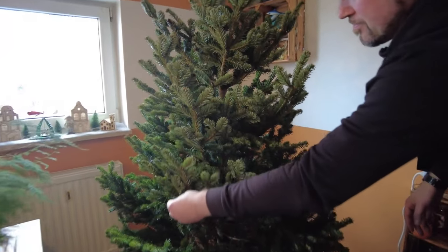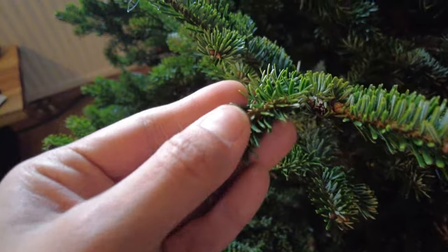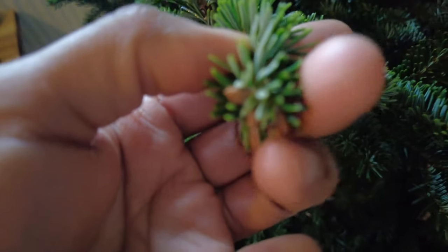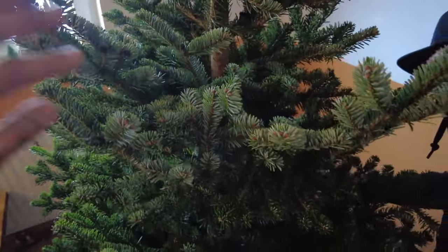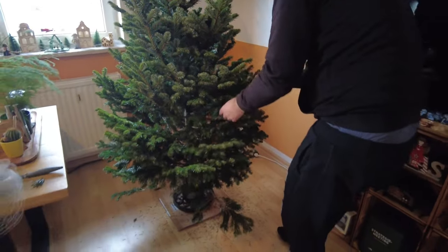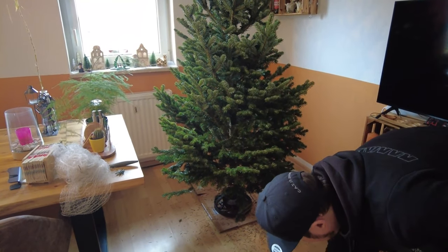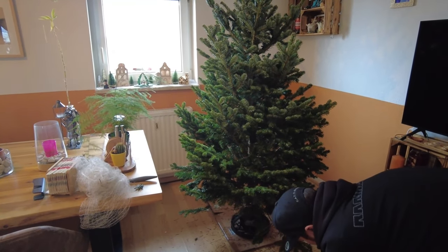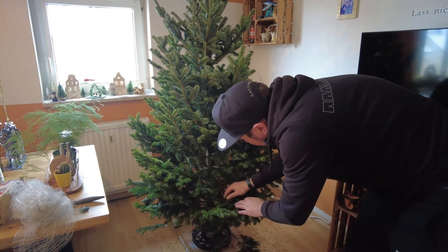It looks so nice. Oh my god. Look, guys, here. Oh, it looks so nice. Oh my god, so perfect. And I also like the shape, baby. It's true, no? It looks like a tree. Not so crumpled. It's a real tree. Not crumpled. Looks really nice.